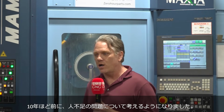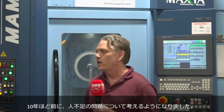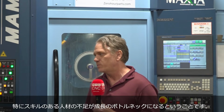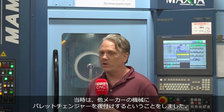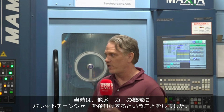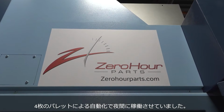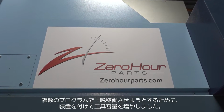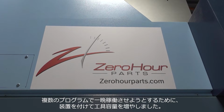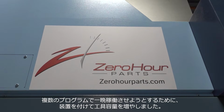Yeah, about 10 years ago, I saw a problem with the labor force, and that skilled labor would always be a bottleneck for our growth. And my solution at the time was to buy a Haas with a pallet changer and weld on another pallet changer to the other side of it. So we had 4 pallet changing and get into running overnight and be able to set up programs to run overnight. I actually added some extra offline tool capacity that the machine could grab automatically.